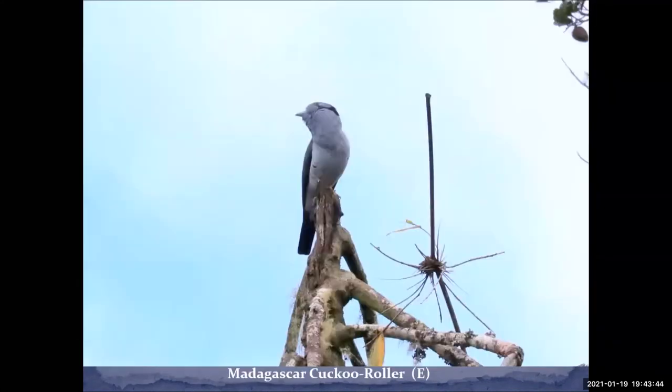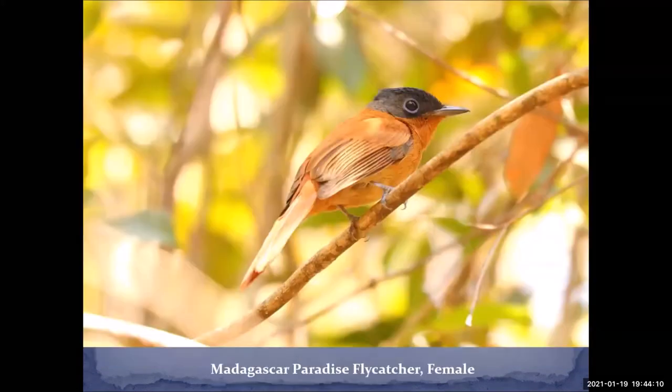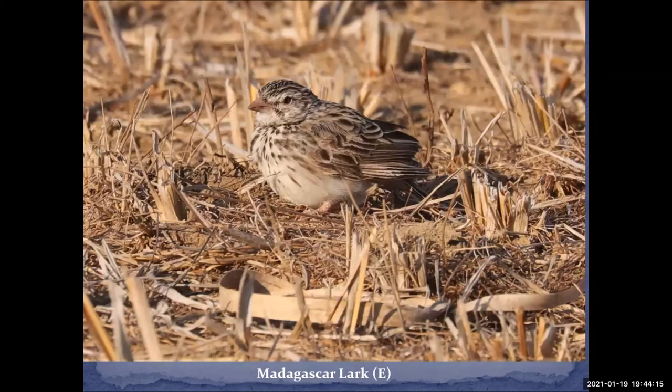Cuckoo roller, there's one cuckoo roller that we saw, and the cuckoo rollers are related to the broadbills of Asia. So the bird population in Madagascar has some African relatives and also some Asian. The paradise flycatcher of Madagascar looks like almost every other paradise flycatcher that you find. That's the male and this is the female. And a lark is a lark is a lark, no matter where you see him, who knows, but I guess this goes as another tick on the life list. So an endemic Madagascar lark.